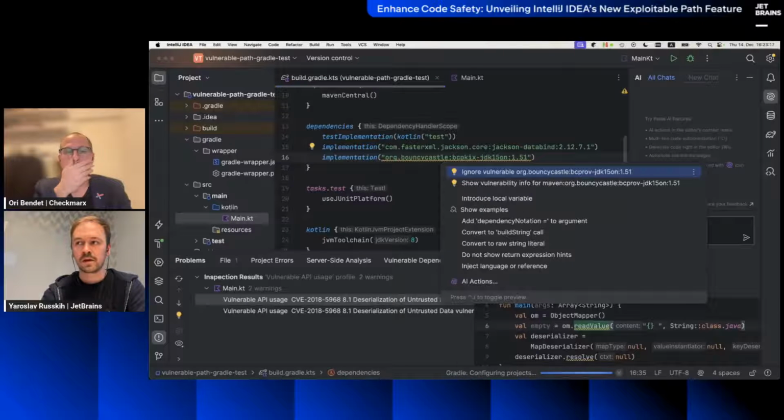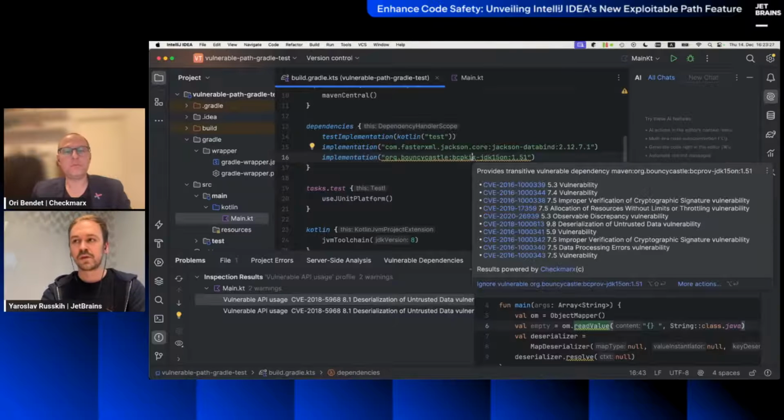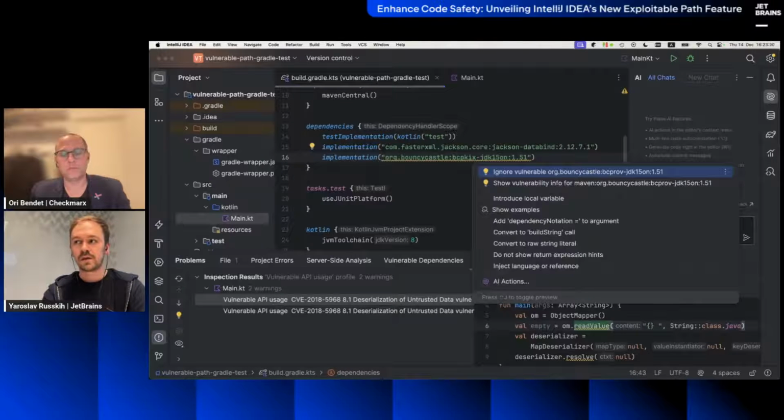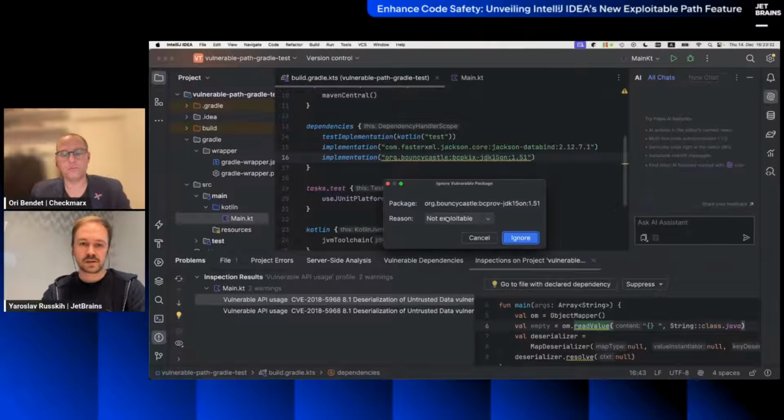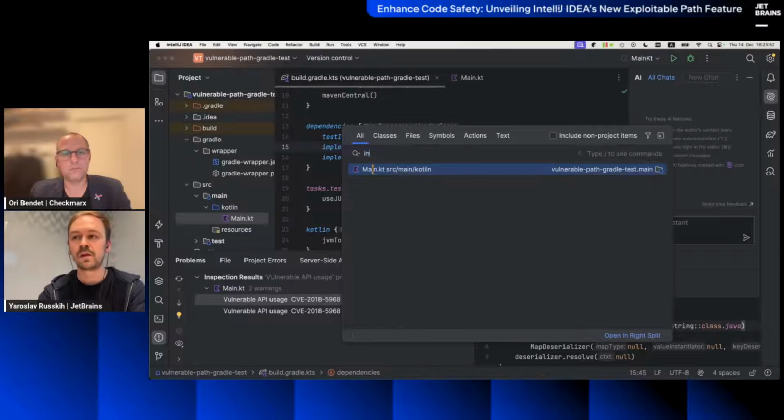And as this second library doesn't bring any exploitable paths, it's not exploitable in your project. What you could do is to ignore this dependency as not exploitable. There could be other reasons, so you could even specify it and ignore it with some miscellaneous reason. You ignore it, and this then could be shared with your colleagues through the inspection profile.